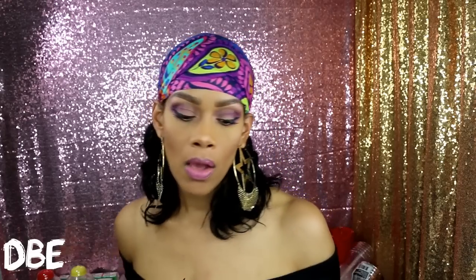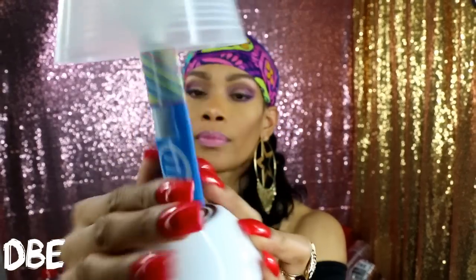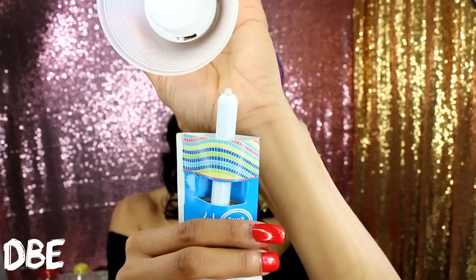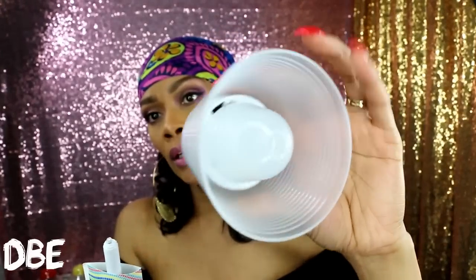All right, so let's do the electronics really, really quickly. Now, I love these, guys. This has a touch sensor on it. See? It says it has a touch sensor on it. These are so cute. Let me show y'all this. See that little LED bulb in there? And the way the lampshade is made, it illuminates the light.